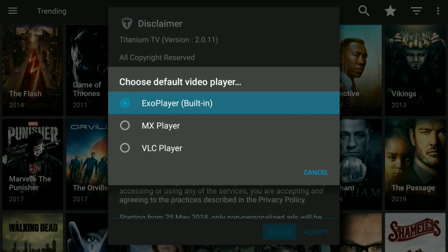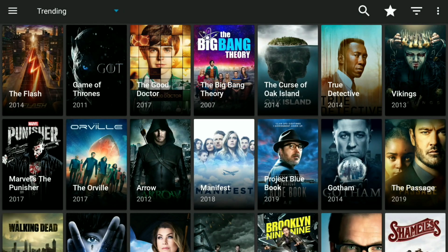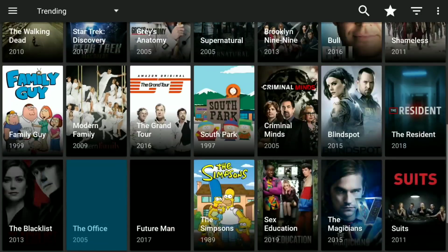Okay, so we hit OK. I use MX Player. You can use the EXO player. It's totally up to you. But I also use VLC sometimes. But MX Player does justice. And that's just a formality. Just hit accept. Now, the setup, everybody probably pretty much knows, is the Titanium or Terrarium clone.